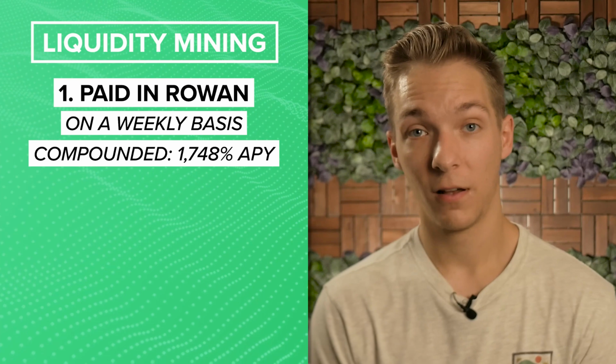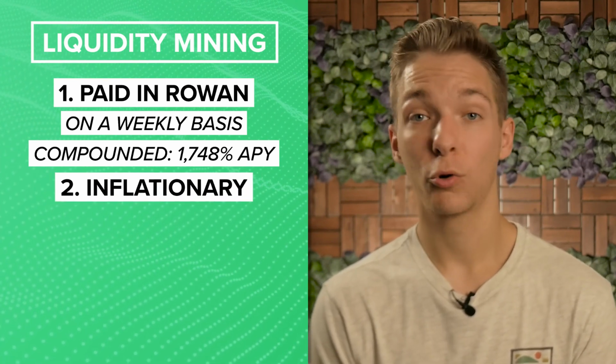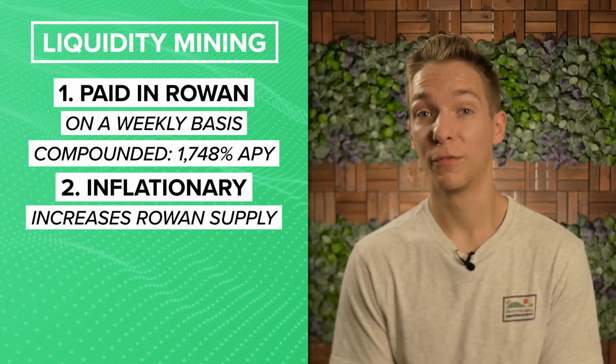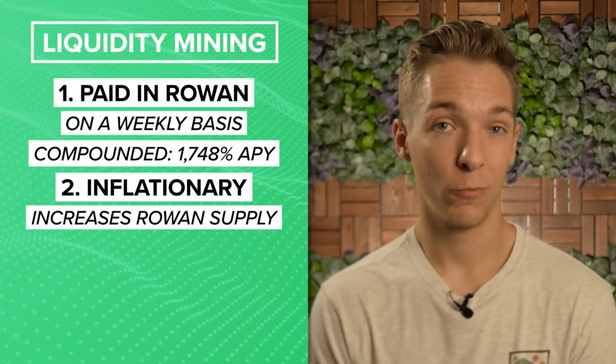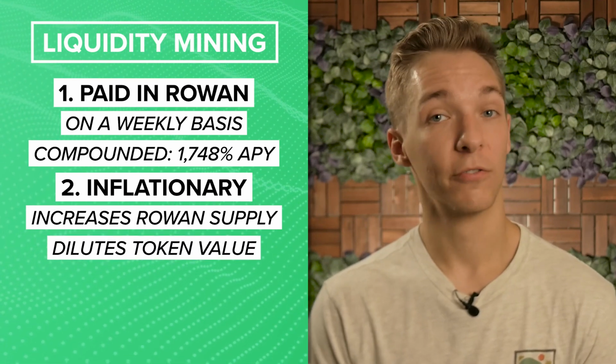Another very important detail is that most of these rewards are likely coming from inflation, or the creation of new Rowan tokens. While Sifchain hopes to use a number of sources to provide these rates, they will resort to token creation if needed. This is going to increase the Rowan token supply, which is not necessarily a good thing, as it will dilute the value of the Rowan token over time.